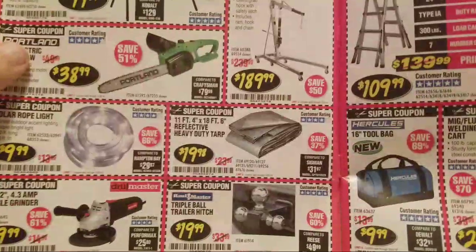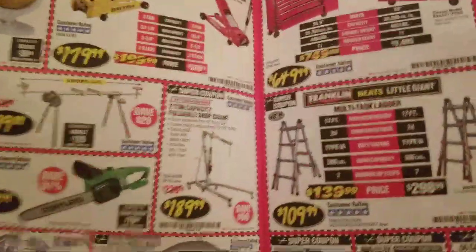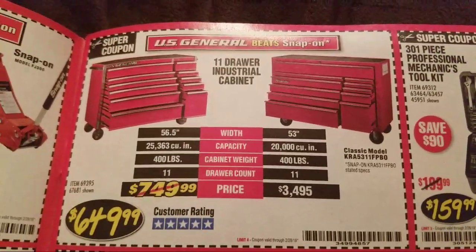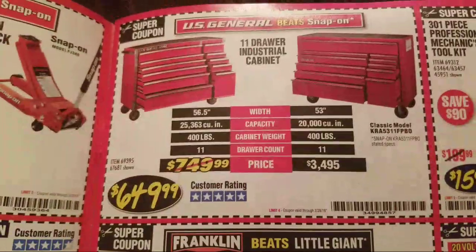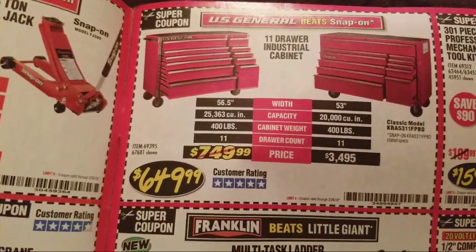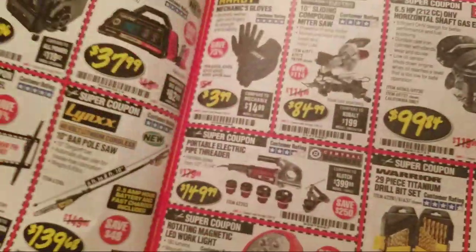What else we got here? This is the first. Yeah, I don't know about the jacks. Some people say you can use the coupon, and some people say you can't. So I don't want to comment too much on that because I don't really know what's going on. And here is the U.S. General. What's up, Israel? Again, $6.49. Oh man, you're getting real close to the DeWalts and the Milwaukees of the world, but I hear these U.S. Generals are pretty good.